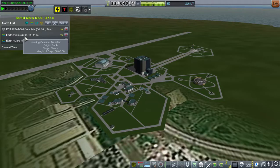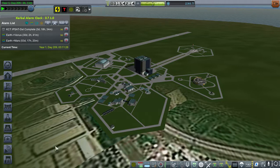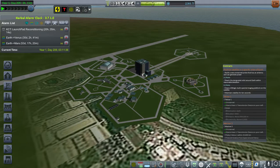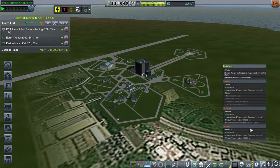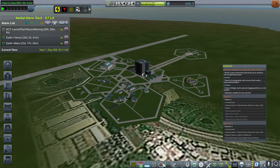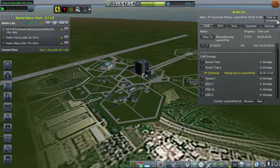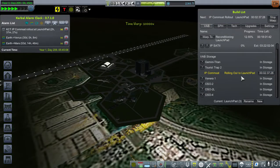Between episodes, I've been kind of accepting contracts, launching missions, and setting up the infrastructure for my interplanetary communication network, getting ready for my Venus trip here in 30 days in game. I'm not actually going to take 30 days to get there. That would be dumb. So we are going to roll out. Can I even do any of these? Pretty sure I have to build a new satellite. But I'm going to try to roll out with this one. And if not, it's another satellite up there. So we're going to roll it out to the launch pad.